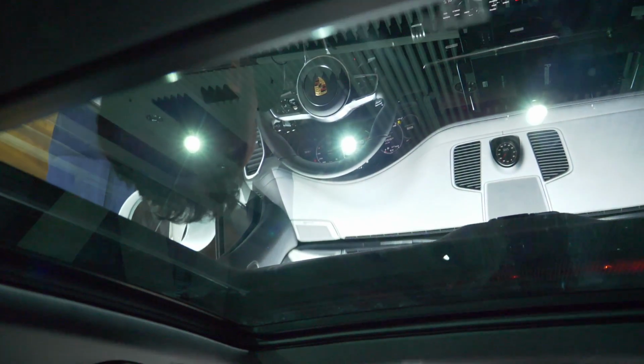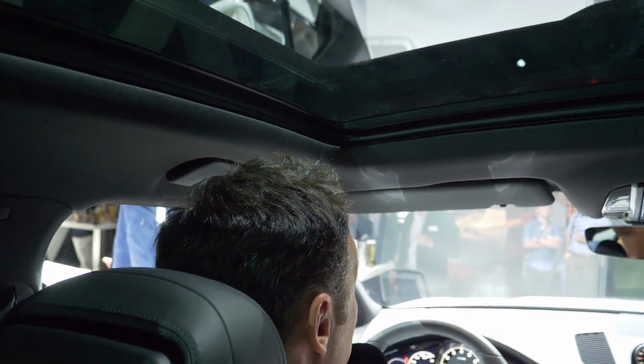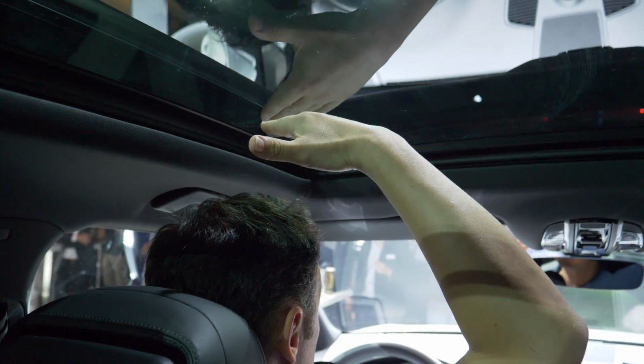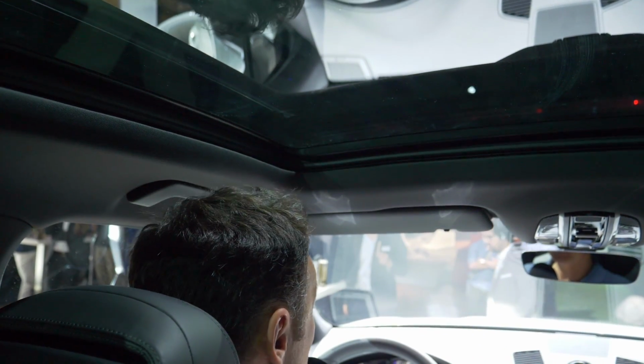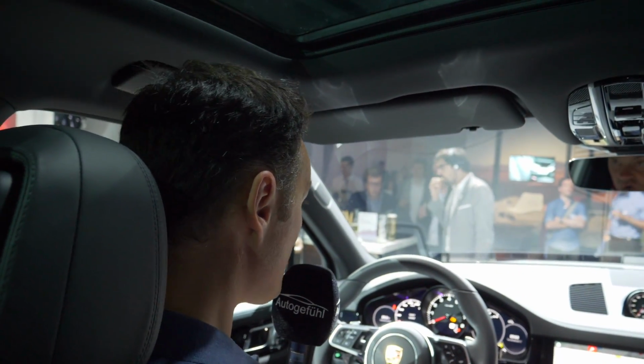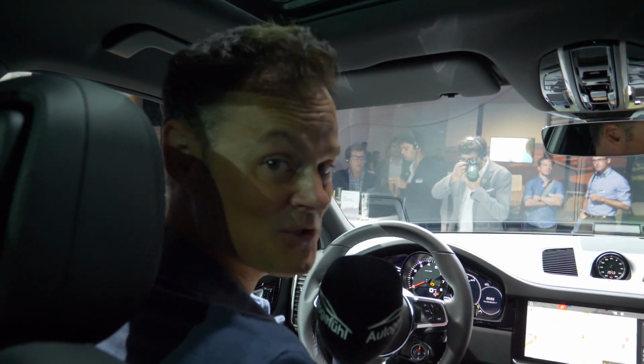So here you get a look at the headroom available in this car, and we have a full panoramic roof which goes right the way back to the second row. I'm 5'10" in height, or 178 centimeters, and as you can see, I have more than enough space at the head here. And that's particularly impressive when you consider that the overall height of the car has decreased by 1 centimeter from its predecessor, and that's without losing any interior room at all.